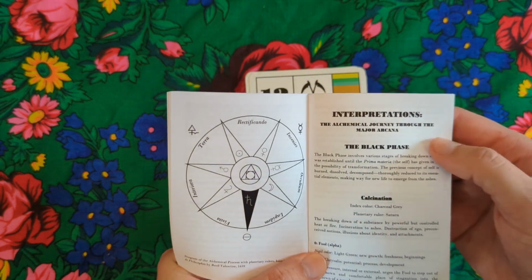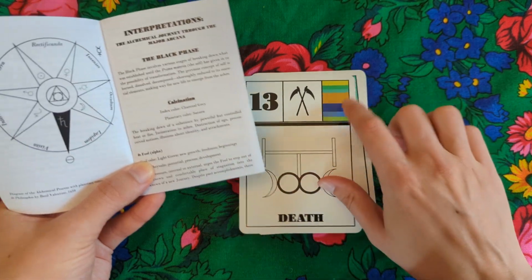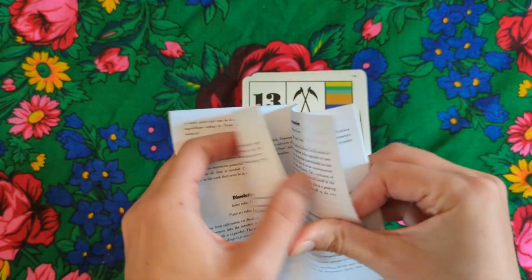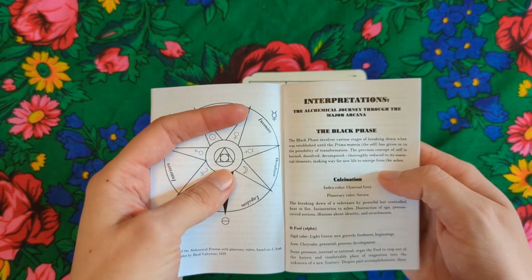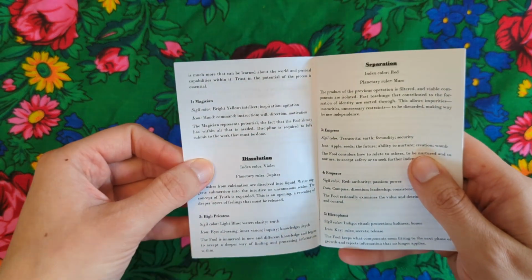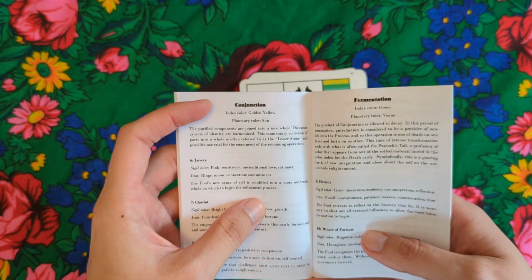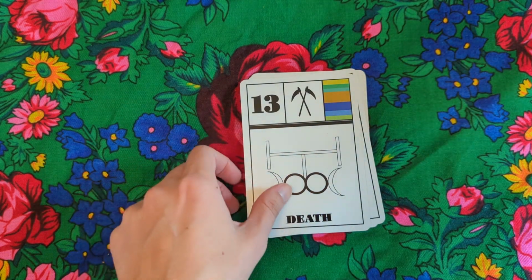So we have the black phase. You'll look at the color over here, so we can see the death card is unique. We have calcination, which would be the gray cards. We have dissolution, which is violet, separation, which is red. And so the majors are divided up into all of the different alchemical stages, which is really cool.